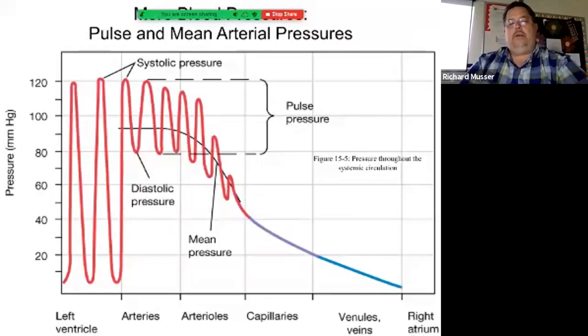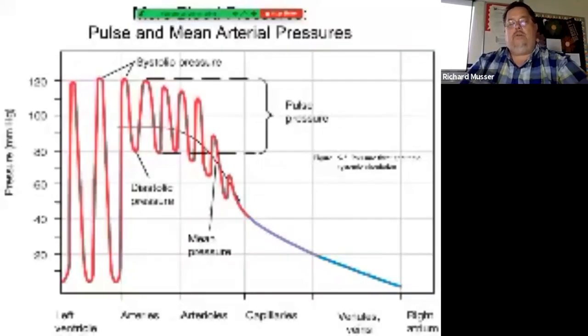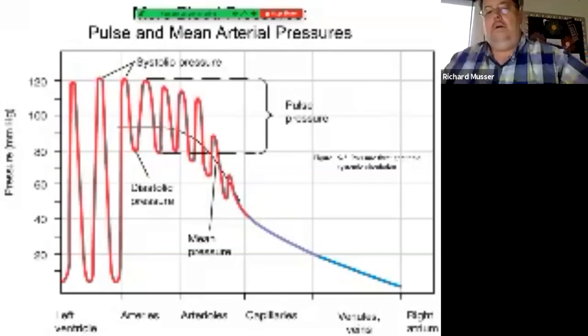Systolic means when the ventricles have contracted. Diastolic is when the ventricles relax. When it relaxes, that is when it's filling up with new fresh blood from the atrium. So diastolic, again, is ventricle relaxation, refilling with blood from the atrium. Then the ventricles will contract and you have the systolic pressure. It goes back up to 120.